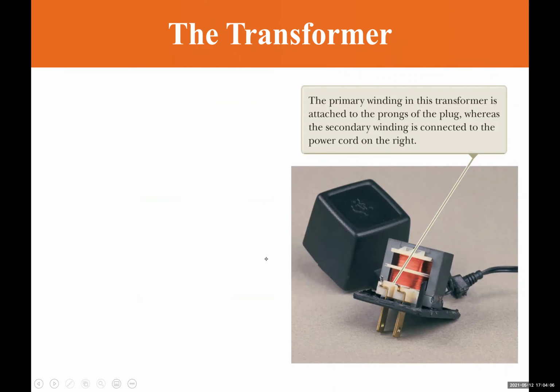All right, so here you can see an example of a transformer. You can see the primary winding in the transformer is attached to the prongs of the plug. So this is basically what you have in the household, right? Whereas the secondary winding is connected to the power cord on the right.